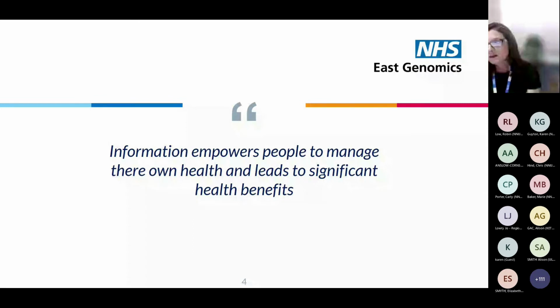Firstly, education is not only important for healthcare professionals, but it is essential for patients and families. We know that information empowers people to manage their own health and leads to significant health benefits.